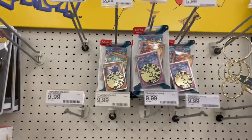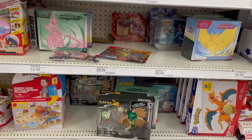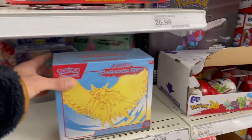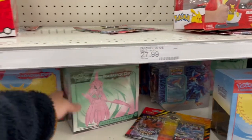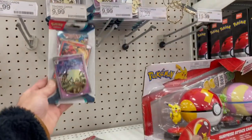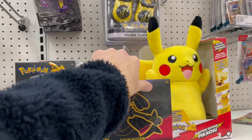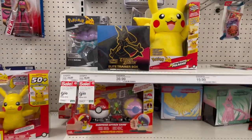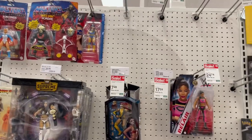And we do have some Pokemon cards left. I do say Target is the place to go for Pokemon most of the time. We got Elite Trainer boxes, which is nice to see. A few of those left, a few different kinds, too. Another card pack that I was nice enough, of course, to hang back on the peg. One more Elite Trainer box. Spotted that bad boy. One clip and go or two, it looked like.